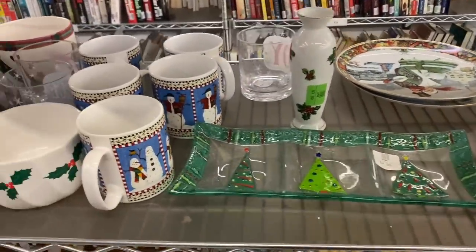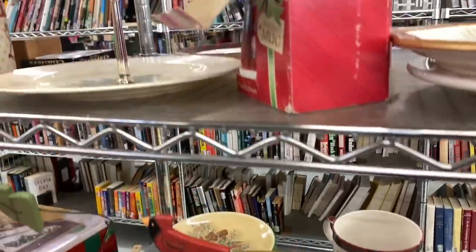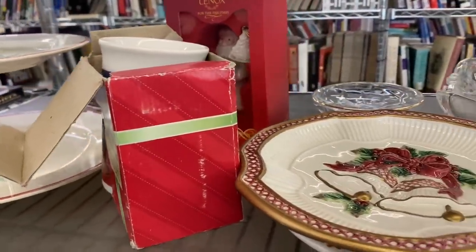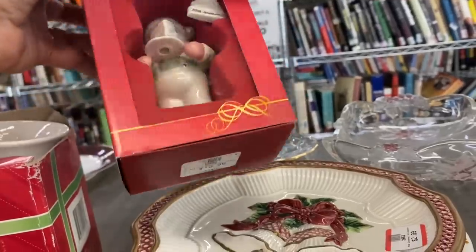This store always has holiday shelves for each holiday, like a holiday aisle actually for each holiday. But on this particular day, they had really restocked their Christmas shelves. So that was super fun for me. I was enjoying looking at all the Christmas items.